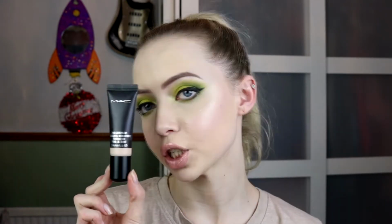So since we're on skin, we might as well go on to foundation. So one I've been using a lot, I've used it since it came out really as well, but I've been using it a lot because it's just quick, it's easy, it's on and I'm done and I don't even have to worry about it. It's the MAC Pro Longwear Nourishing Waterproof Foundation.